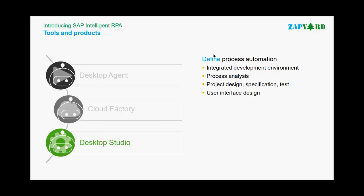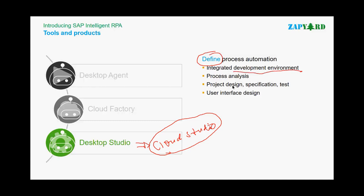Now the Desktop Studio basically defines the process automation. This is going to change from Desktop Studio to Cloud Studio in iRPA. Somebody asked me what the differences are. I told them there are some new integrations and new feature differences in the latest iRPA over the earlier RPA. They introduced Cloud Studio to replicate the same thing as the Desktop Studio. It integrates the development environment, like your IDE. You define the project, design the project and test it here. Everything is done in the Desktop Studio or the Cloud Studio itself. I'll give you a look and feel of all three platforms, then you'll be able to understand.